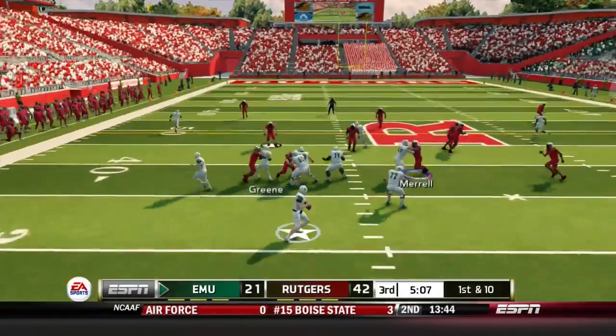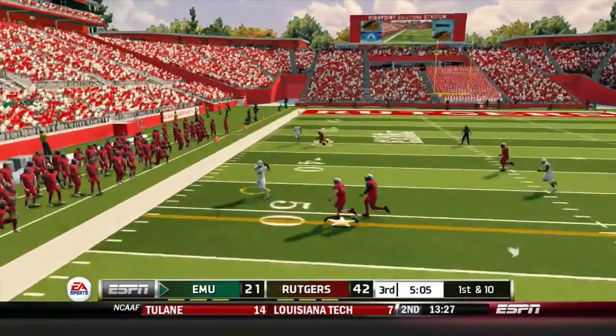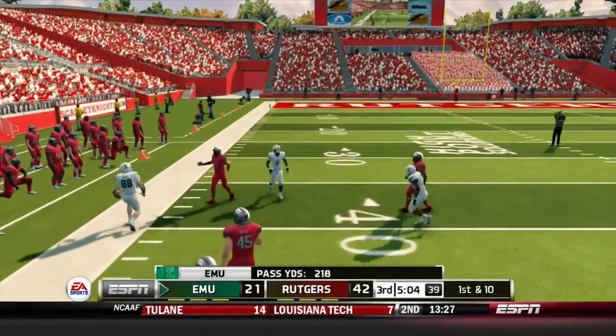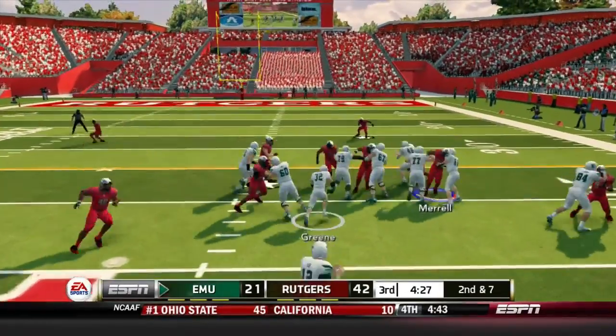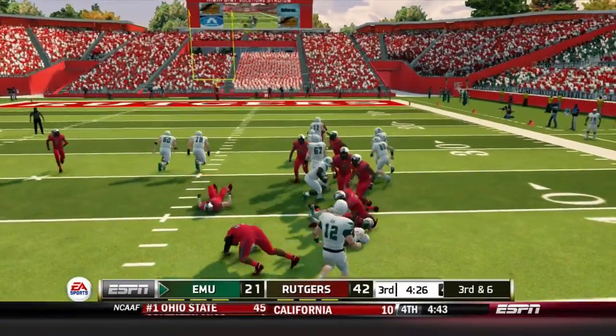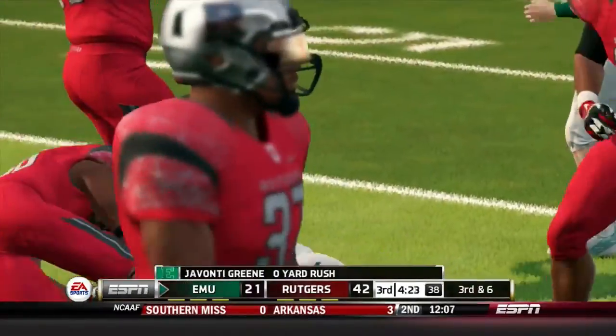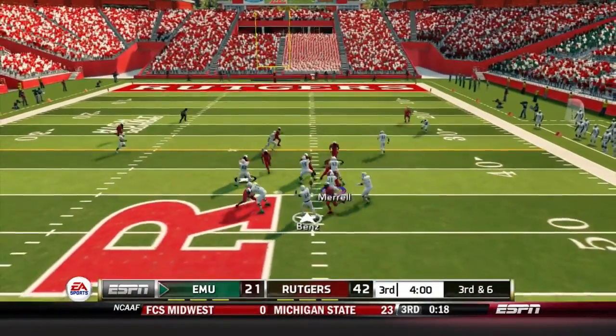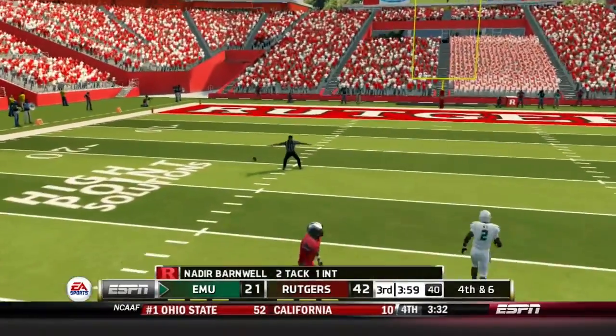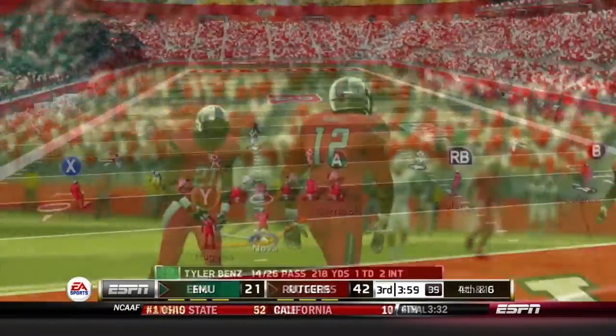And here comes Tyler Benz in the offense trying to start this comeback. And he starts on 1st down by going to his tight end Russell for a big gain now inside Rutgers territory. 2nd and 7, and Javonte Green is knocked backwards. 3rd and 6. 4 minutes to go in the 3rd quarter as Benz is throwing, and he's hit as he throws, and the pass is incomplete.